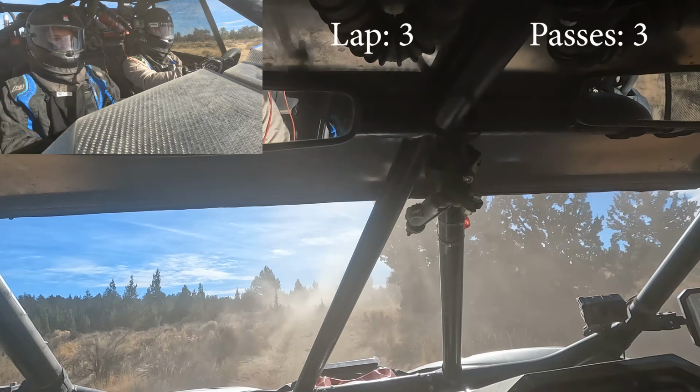This access road right here is basically the only smooth, straight stretch you have. The rest of the race is super rough and choppy.